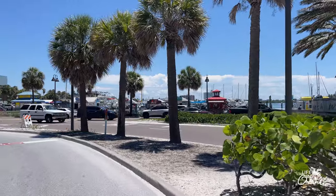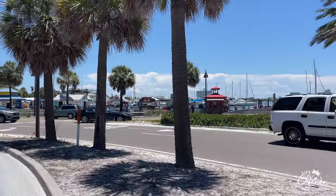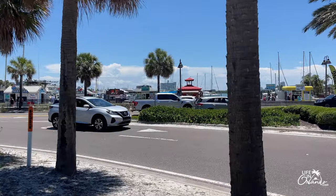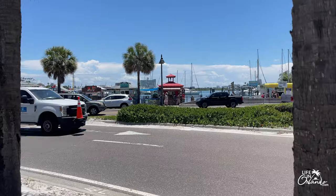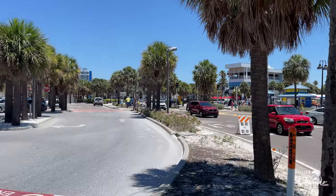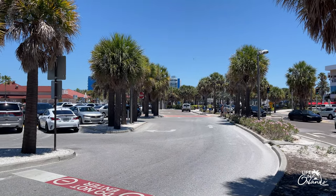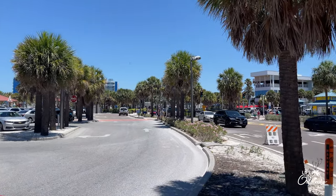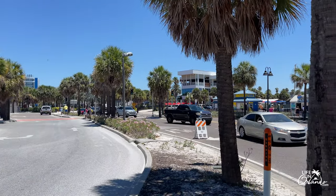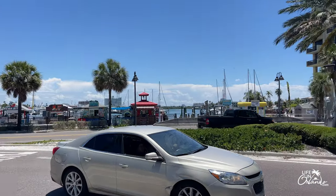Okay, so we're coming up on the marina right now. As you can see, there are tons of rentals and parasails and pirate boats and speedboats and tropical boats and lots of things to do here. Just to give you a relation of where we are, right over there is the Hilton where we just were. That tall building right there is where Hooters is. And here we have the marina.